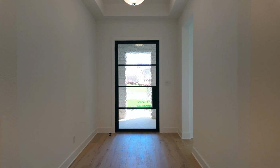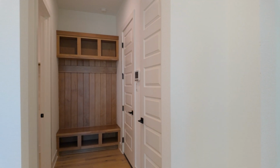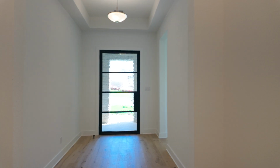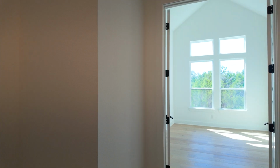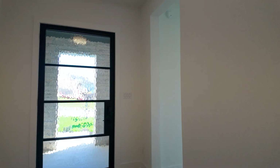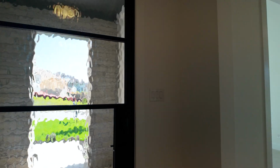We're gonna be going down this hallway first, but I just wanted to show you, before we do, a little bit of a sneak peek. We're gonna look at all these things, but everything is laid out in such a thoughtful design. Love this office. Really, really love the ceiling pitch in the office and in the primary bedroom. I can't wait till you see that.